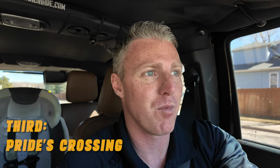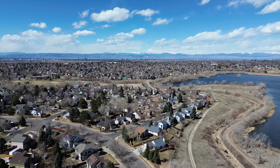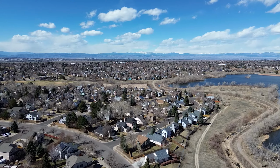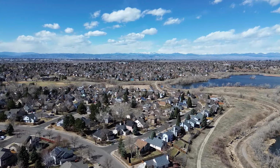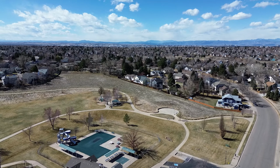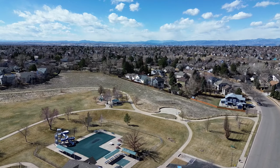And then third, I would put Pride's Crossing. I know homes on the water are rare to find, and if you can get a home with water and mountain views, that's always a huge plus. But I just get a better feeling about appreciation going forward and the amenities nearby when you're in the area of Seven Hills, and the parks and the schools in this area are just a little bit better than Pride's Crossing.